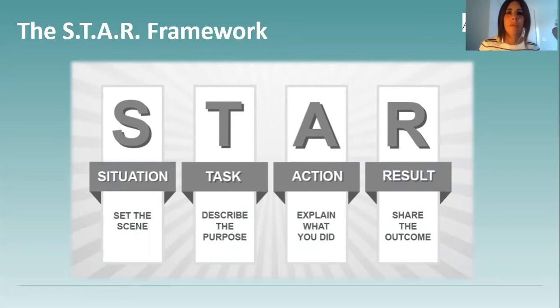And lastly, it's the result. So it's always got to be a positive outcome. It's always nice to share some feedback as well. So if your manager said something or your customer said something that was positive, include that into your answer. And then finally, link it back to why that is a benefit to your future employer. So link it back to why you're suitable for the job.